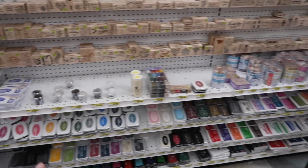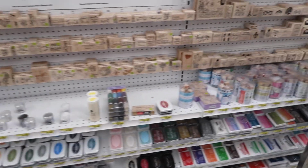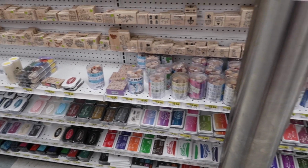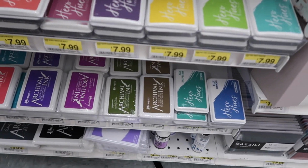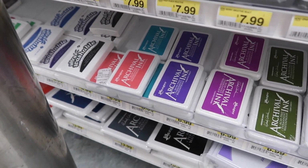Similarly, they do have a ton of inks as well. Love the Memento. Delicata is really popular, and then some Hero Arts blended ombre ones, and then even Hero Hues in stock, which I think I've never seen at a Joann's before. And of course they do have some archival inks in some of the great lovely colors, as well as some of the large pads down there.